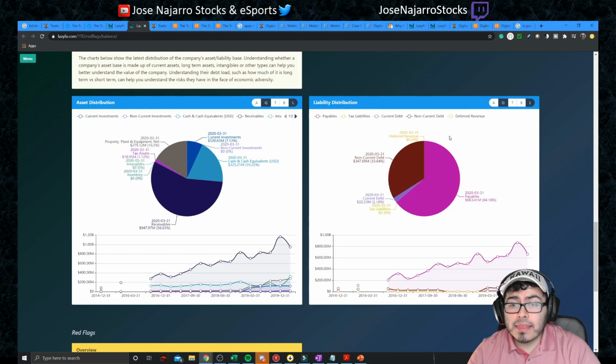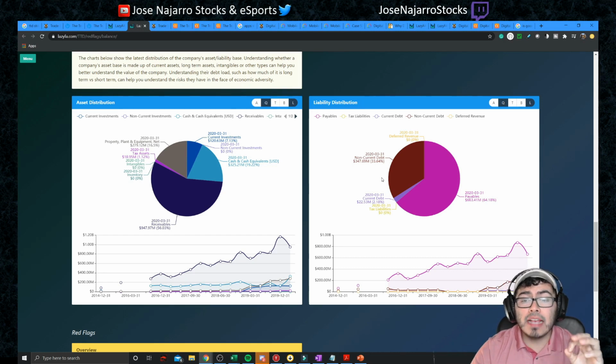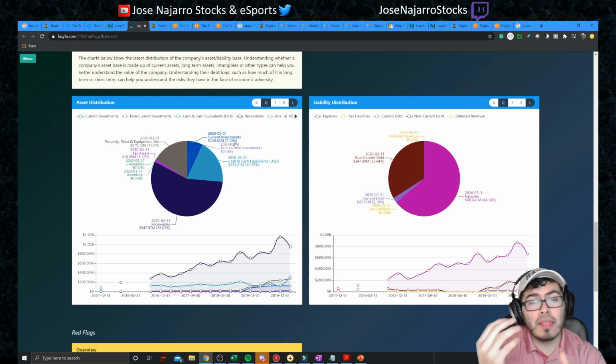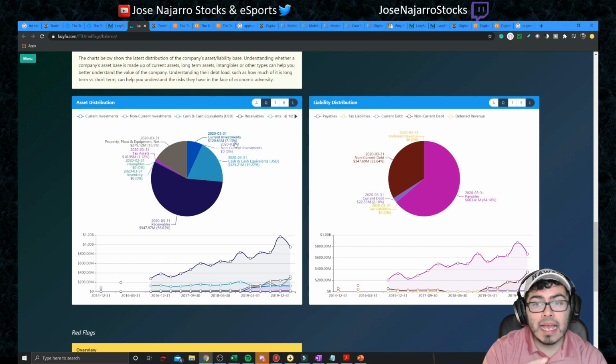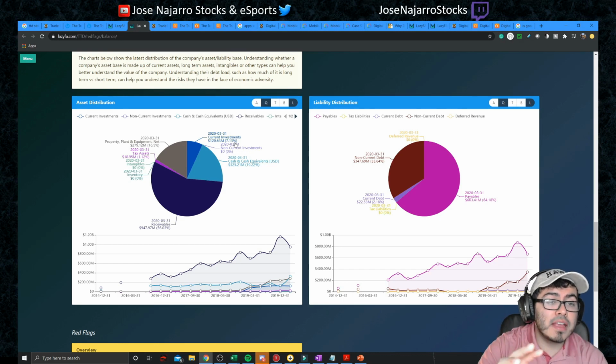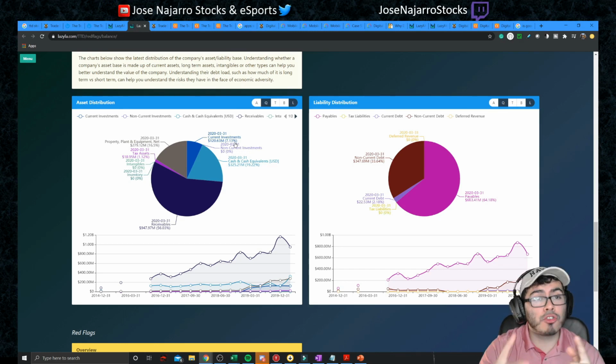This shows that Trade Desk has $350 million in non-current debt, and $22 million in current debt. So in total, Trade Desk has somewhere around $370 million in debt. This company has about $325 million in cash and $120 million in current investments. So that's about $450 million in cash, which is more than enough to pay off its total debt. So that's a good thing. This is definitely a strong balance sheet for Trade Desk.